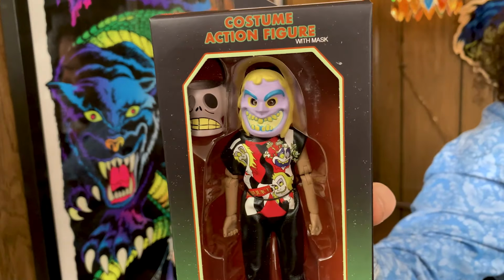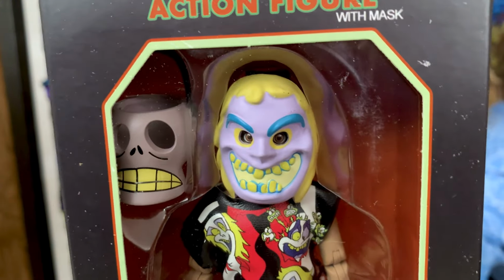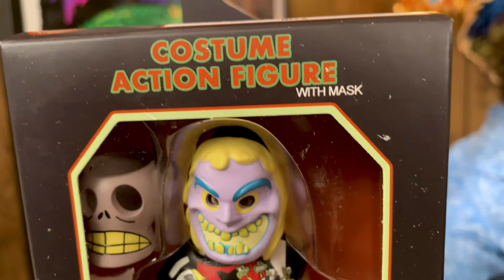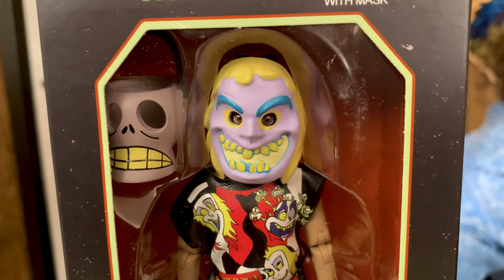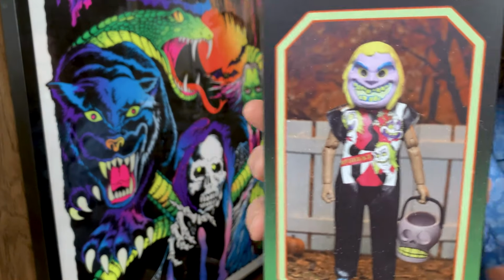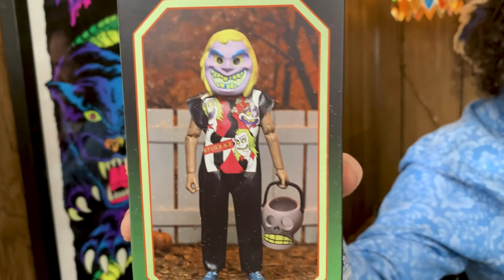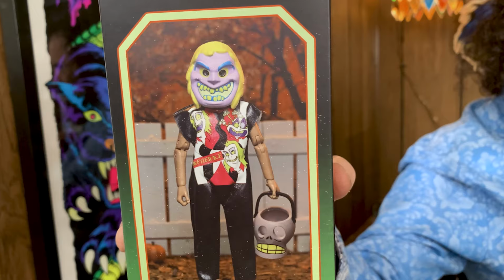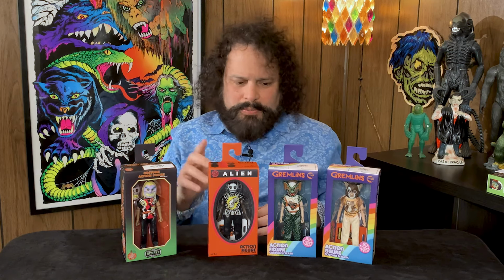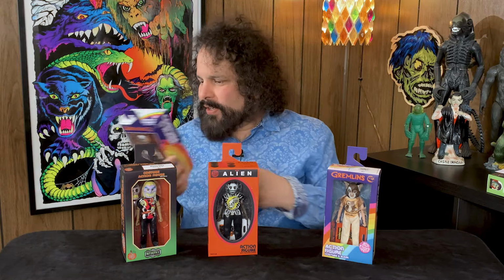So here is the NECA Beetlejuice. That's from the animated Beetlejuice, not the feature film. And yes, this costume did exist back in the day, but that bucket did not. That's a fantasy bucket based on Tim Burton style character design. I wouldn't have wanted to buy that costume necessarily, but now that it has come out, now I am kind of interested in that costume.